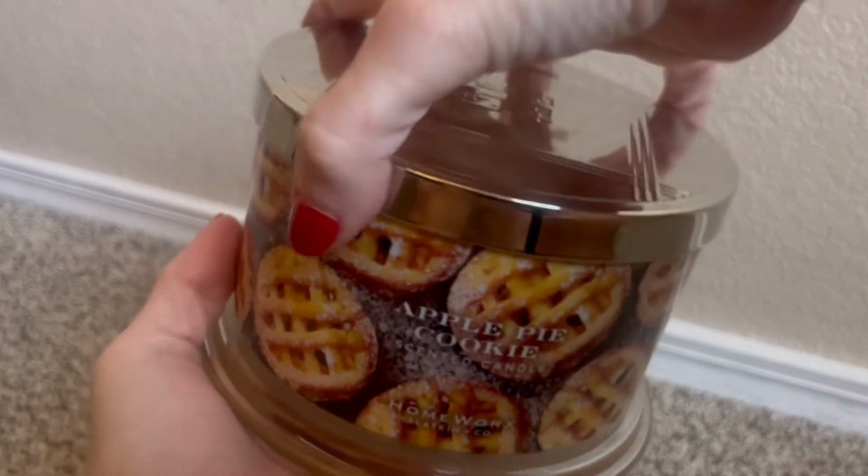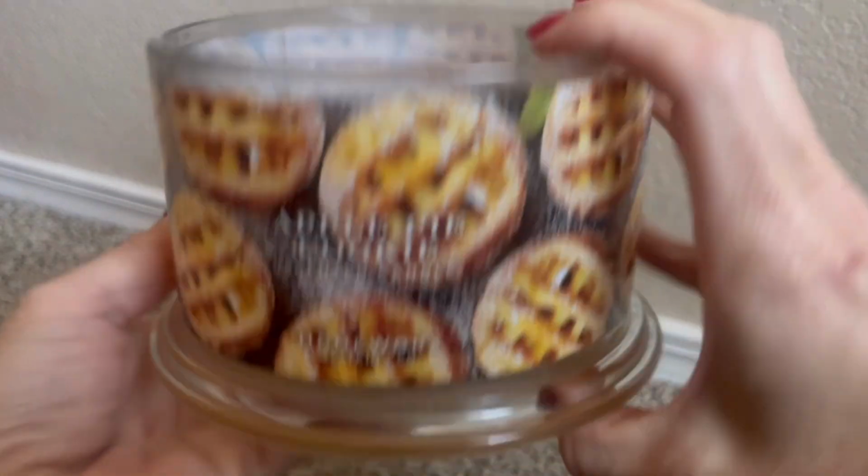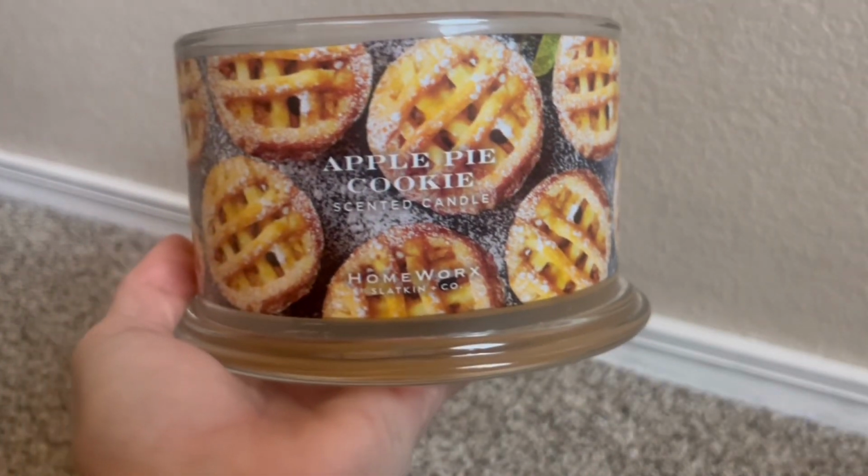Anyways, fragrance notes on this are warm baked apples, brown sugar, sweet vanilla cream, freshly ground cinnamon. Pour date on this was May 7th, 2024. And what I will tell you is that this fragrance, first and foremost, to me, was just kind of like a generic apple pie scent. I got a little bit of the cookie note in here, but what was really disappointing for me was that the performance on this was very pitiful.